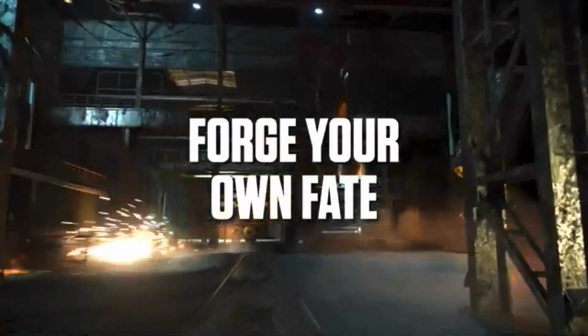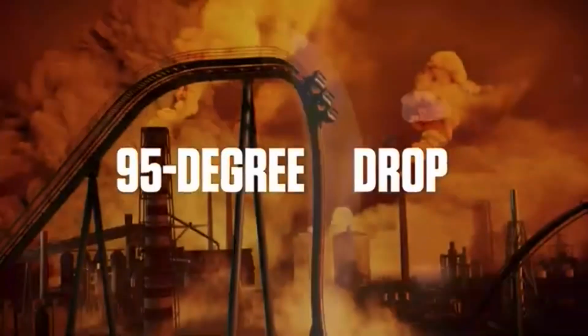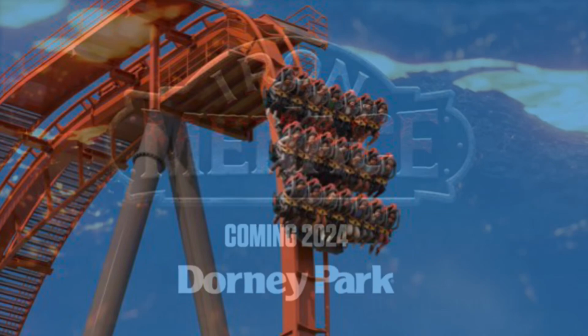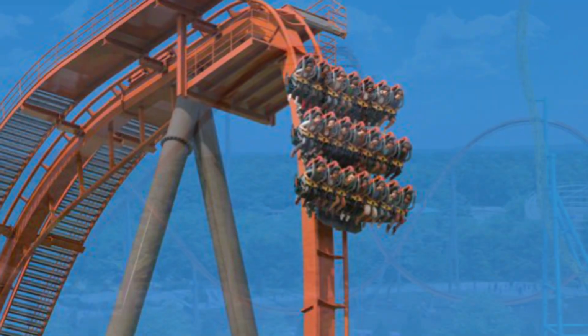You're going to start with that 160-foot tall lift hill out of the beautifully themed station. Then before you hit your 95-degree drop, which is the second steepest on any dive coaster, I believe it's tied with Dr. Diabolical at Fiesta Texas, you're going to hit like a 3-second hold as the park is touting. You know, the signature move on the dive coaster.